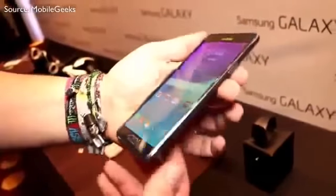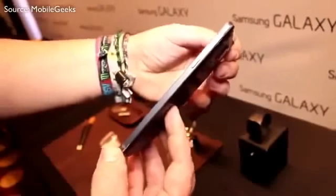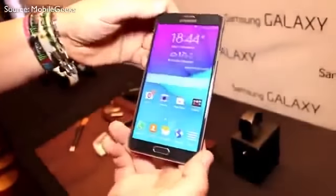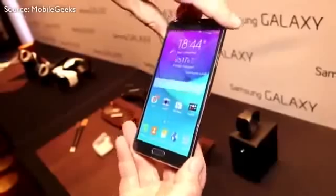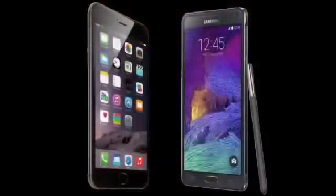Apple have always been on the side of smaller screens, but they've gone against that now, and they can see the potential of the larger screens. And we've got the iPhone 6 Plus. So these two are going to be going head to head. But what are the key differences in specs and features?